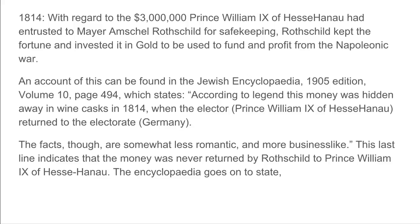it's page 494, which states, according to the legend, this money was hidden away in wine caskets in 1814 when the elector, Prince William, returned to the electorate, which was Germany at the time, and the facts though are somewhat less romantic and more businesslike. This last line indicates that the money was never returned by the Rothschilds to Prince William.